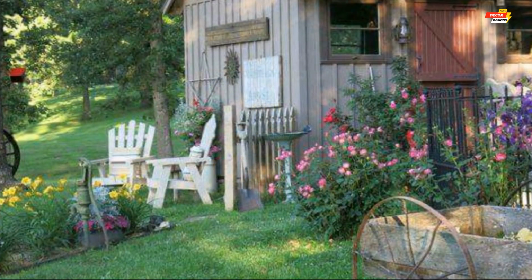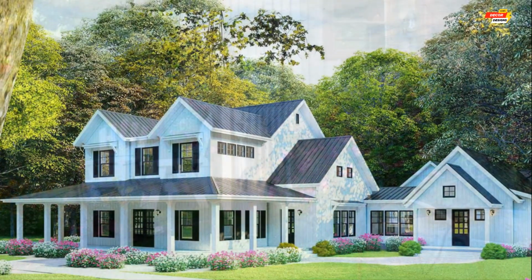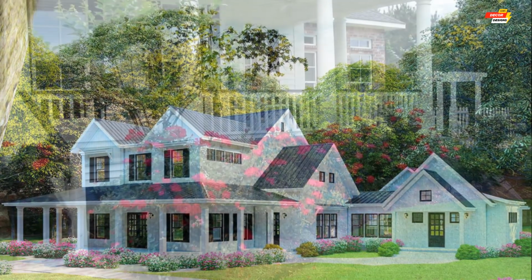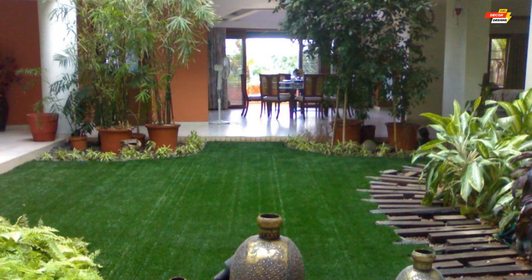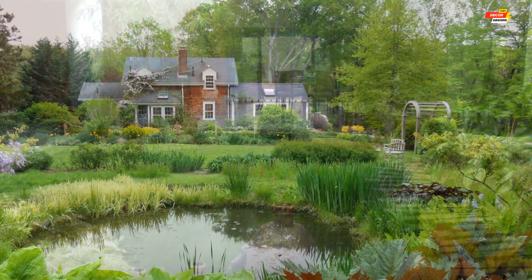10. Garden shed. Store gardening tools, supplies, and equipment in a charming garden shed that complements your overall design. Choose a shed style that blends seamlessly with your garden's aesthetic, such as a rustic wooden shed or a modern metal shed. Consider adding decorative elements like a window box or a climbing vine to enhance its appeal.